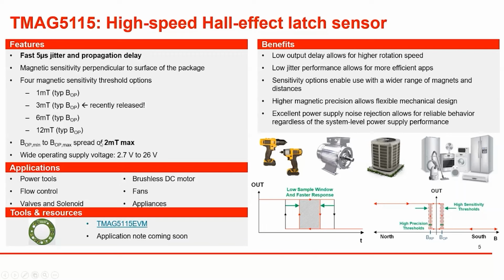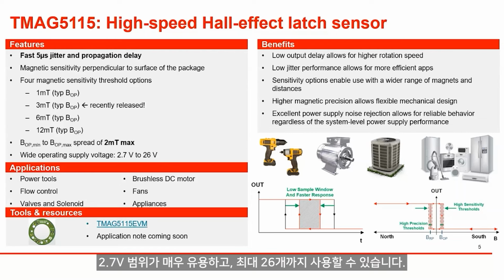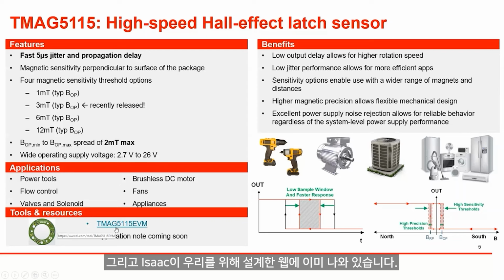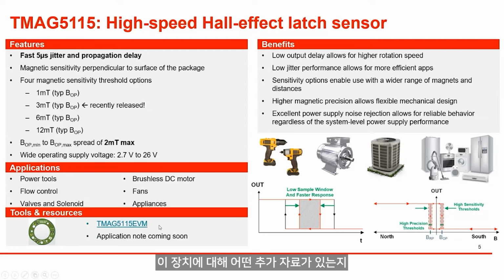Okay, and then also this device has a wide operating voltage, so it'll operate up to 26 volts as well. So it's a very nice range of 2.7 volts all the way up to 26. There is an EVM that we have available, and it's already on the web that Isaac designed for us, and we'll talk a little bit about what more collateral we have for this device in a second. Okay, all right, let's go to the next slide.